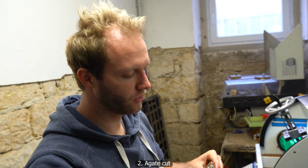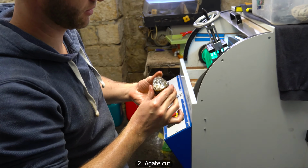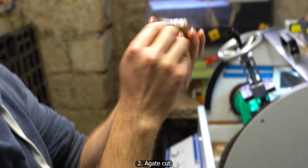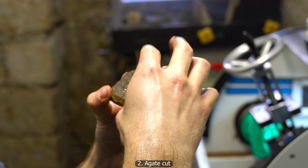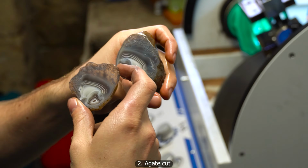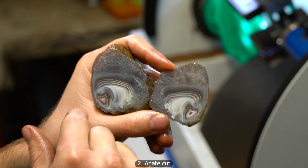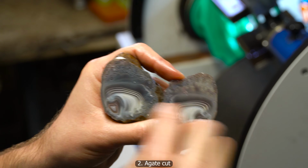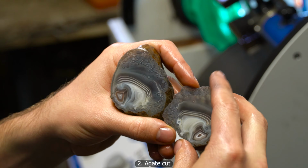This piece turned out really good, and I decided to cut it a little bit closer to the area that was on the top of the stone, just so I can capture a little bit more of the eyes. And I think it was the right decision, because you can see the color here. I think the deeper down I cut, the less I would have had of this nice banding right here, and it actually looks like a little heart, if you can follow that.